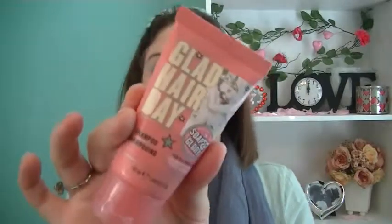And this is wet because I just showered and it's still wet. But yes, I highly, highly recommend trying the Soap and Glory Glad Hair Day Shampoo because, like I said, it smells amazing. The back of this actually says it smells like a fruity, fresh fragrance. But yeah, it definitely has a bit of fruit, a bit of floral in it. It's really, really pretty. And it's not too strong, which, as you guys know, I like. And yeah, super amazing shampoo, gotta say.